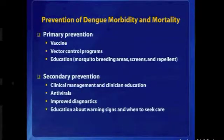So what can we do to reduce the mortality rate of people who get dengue? The first thing on this list is clinical management and clinician education. And I think this is one of the areas where we've already had success, and that is if a patient receives the recommended treatment for dengue, then they're much less likely to die. There's also research ongoing on antivirals, which do not currently exist for dengue. There's active research on improving diagnostics.